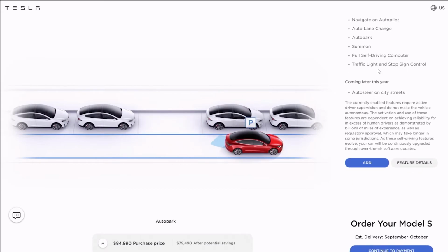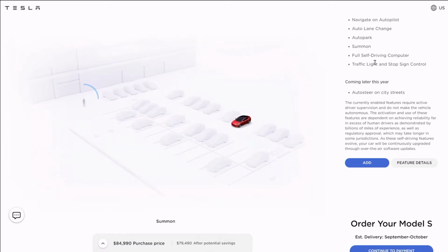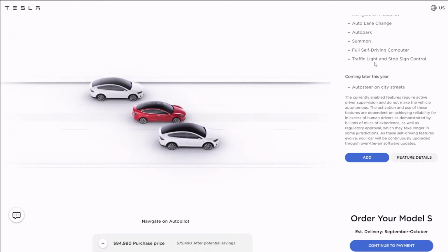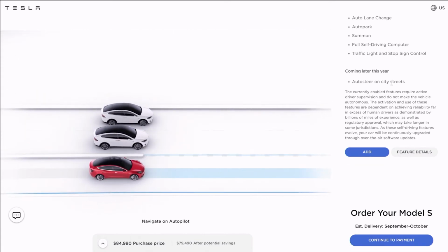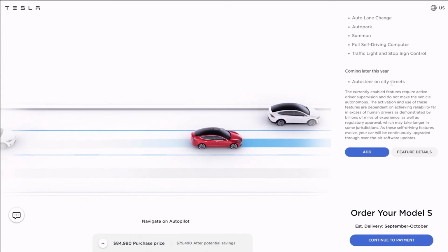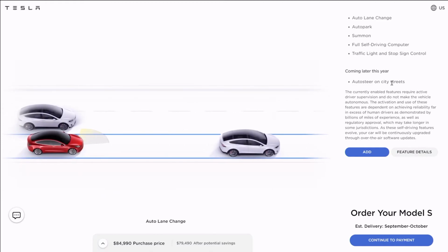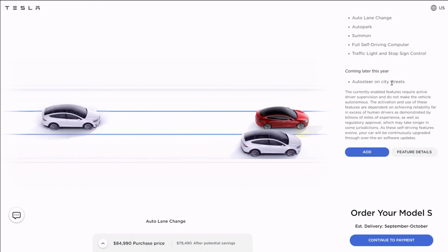The full self-driving computer, even if you don't buy the FSD package, I believe each car has already been equipped with the FSD computer and traffic light and stop sign control. I think this feature pairs best with the auto steer on city streets, which is claimed to be coming later this year. The auto steer on city streets, which I think is the most important and the shiniest FSD feature, which Tesla is currently testing on a small group of people, is the thing that truly has its value.